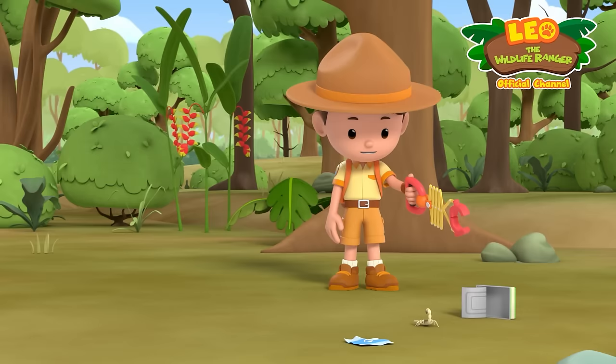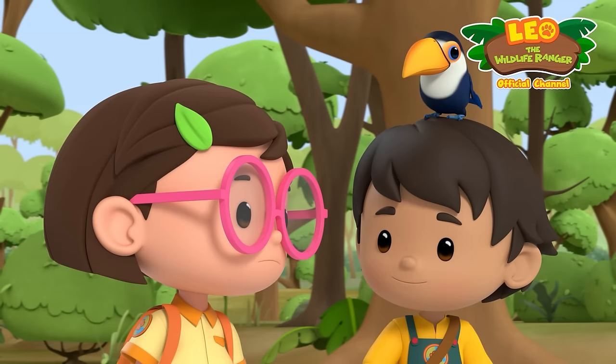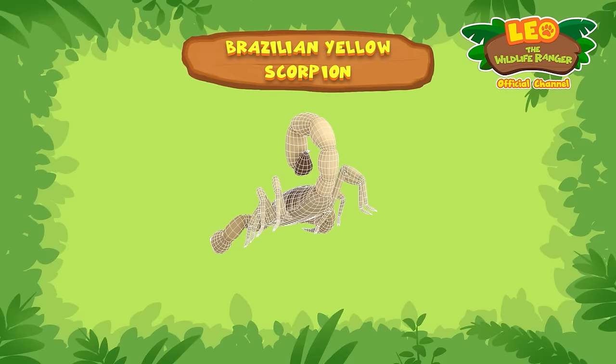Guys, come check this out! Ooh, what is it? Let's find out! I've just sent this photo to you, Katie! Got it! Now let's see! Oh! It's a Brazilian yellow scorpion!